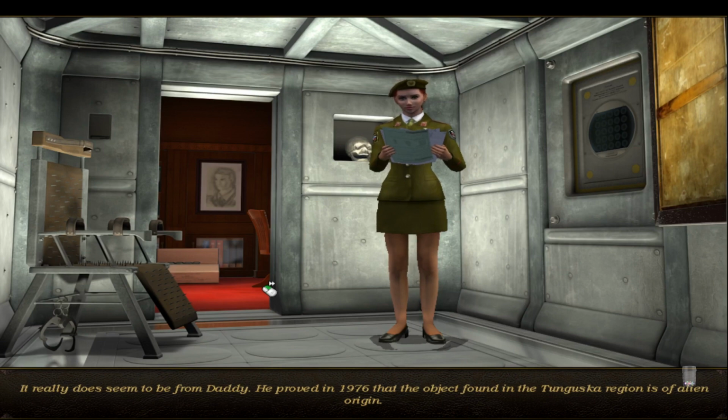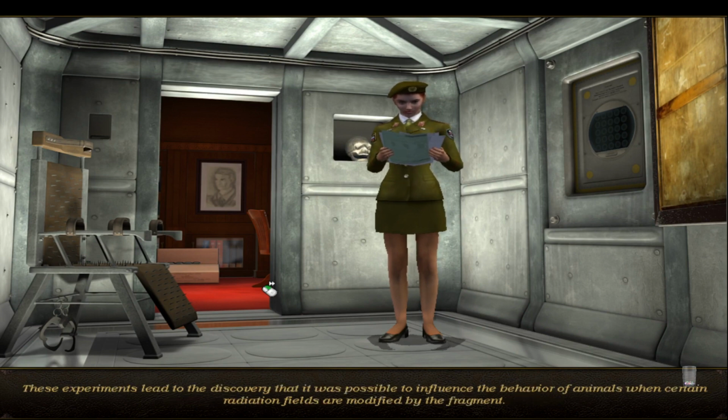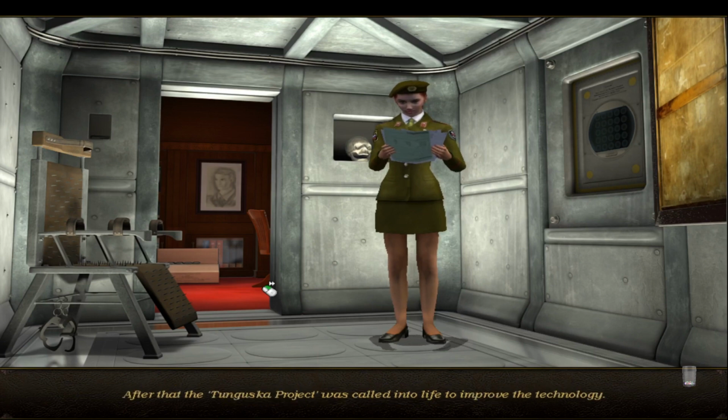He proved in 1976 that the object found in the Tunguska region is of alien origin. On the strength of this report, the government gave the green light to the extension of the research station to carry out experiments on the fragment without any public interference. These experiments led to the discovery that it was possible to influence the behavior of animals when certain radiation fields are modified by the fragment. After that, the Tunguska project was called into life to improve the technology.